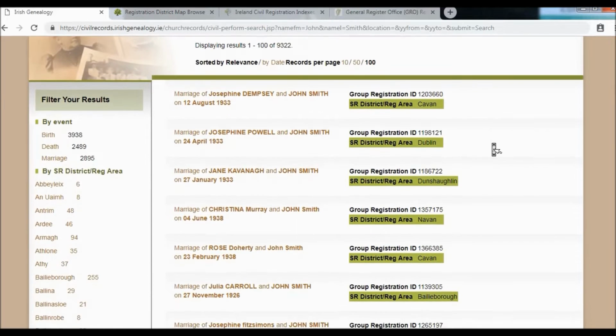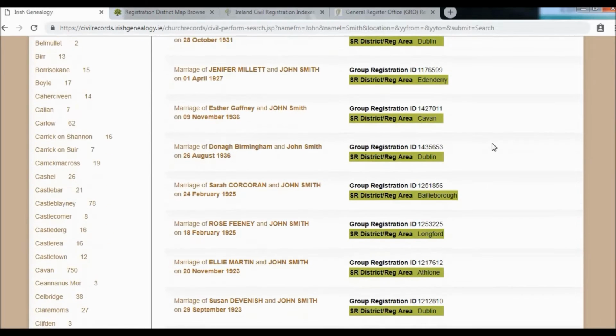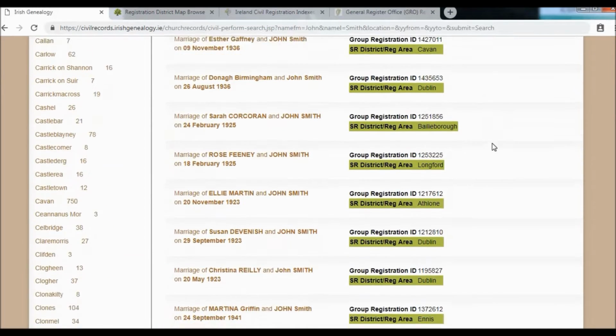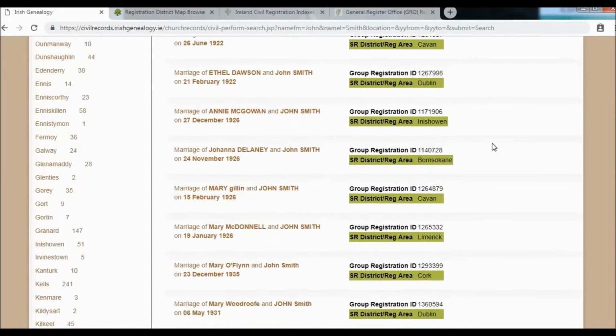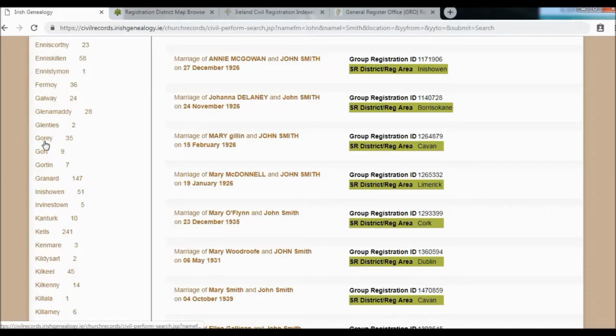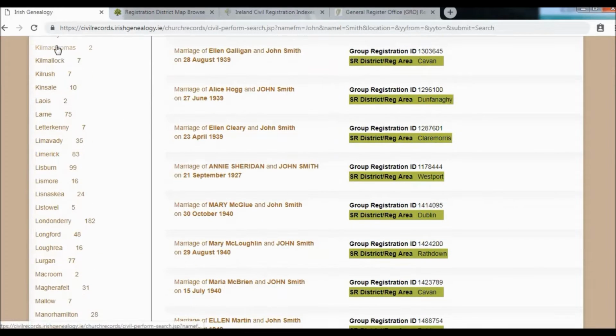So now we want to narrow our record down a little bit. We know that our John Smith was born in Limerick. On the side here, all of these are registration districts. We come to an issue with registration districts because there's multiple names that you may not recognize, and each county had multiple districts in it.